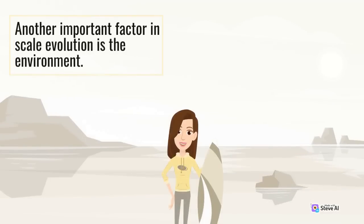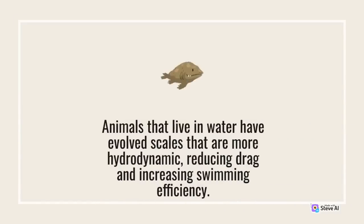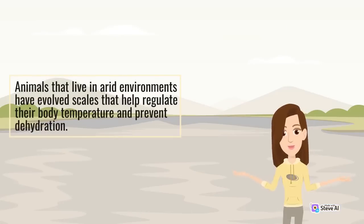Another important factor in scale evolution is the environment. Animals that live in water have evolved scales that are more hydrodynamic, reducing drag and increasing swimming efficiency. Animals that live in arid environments have evolved scales that help regulate their body temperature and prevent dehydration.